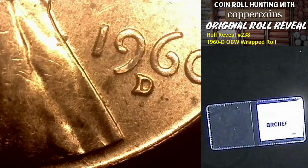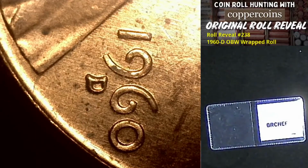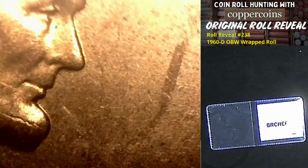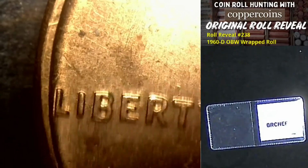There's BR Chef again, last coin in the roll. Last coin in the roll BR Chef gets, and it is, yeah, one of our little minor double split serif RPMs. You can see the split in the upper and the lower right there. So BR Chef, every coin he got in this roll is an RPM, as would be the case for some of the other people who got coins in this roll, I'm sure.